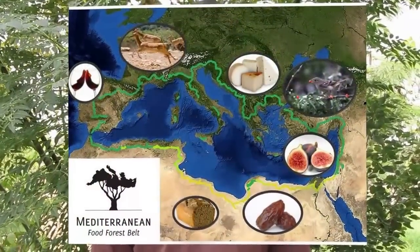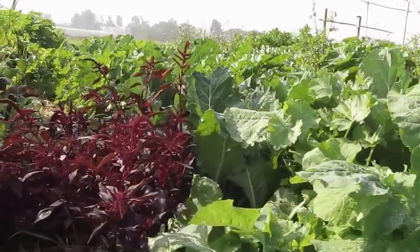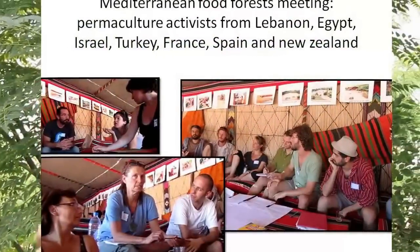In our vision we see a Mediterranean food forest belt circling the Mediterranean Sea and creating a base for local sustainable economies, for communal life, for wildlife rehabilitation, and for creating abundance around the Mediterranean Sea, connecting people together from different nations, because in the Mediterranean area this place has so much pain, so much tough history. And we really believe that from the real ecological needs, from the real economical needs, from the food forest vision can come a connection, a true connection between people.